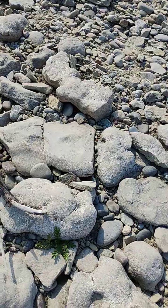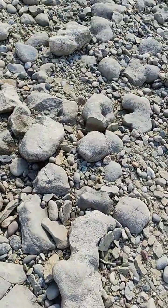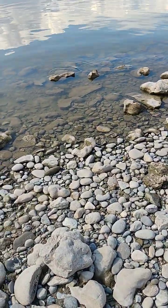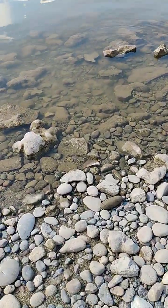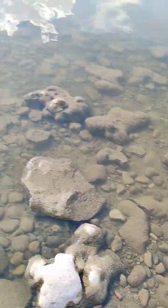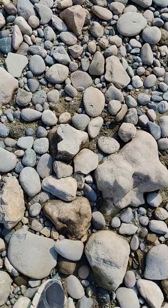Rock hounding, and then this here, down here, you could use this for like a stepping stone in your yard. But we've gotten a lot of really cool rocks down here. The water's kind of murky today. But yeah, we found wood down here and agates down here and really cool wood.